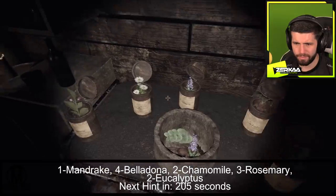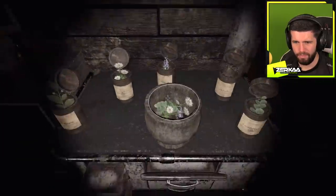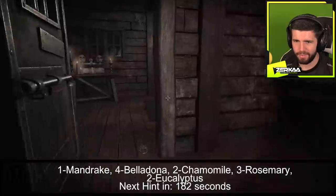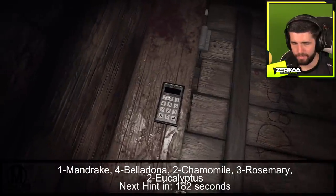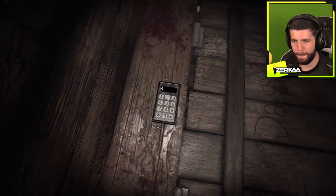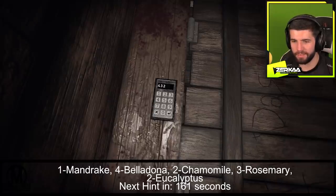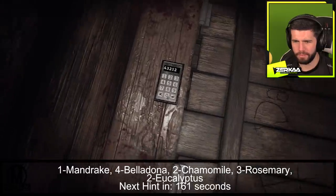But here's what it could be. We've got five lines, and it's a five-digit code. Let's find the code. Try this code. The first line of the code is belladonna, so it's four. The second line is three. The third line is eucalyptus, two. The fourth line is one, mandrake's one. And then chamomile, it's a two.